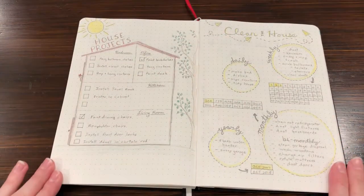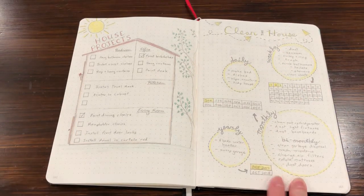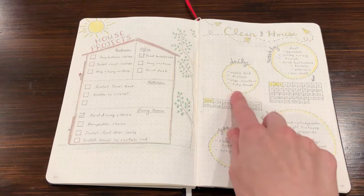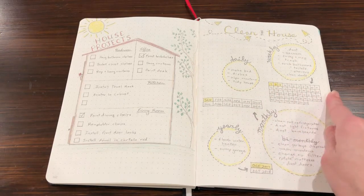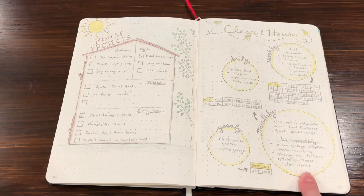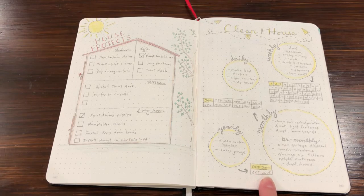And then I have my house lists, a list to clean the house. Again, I got this idea off of Pinterest. I have daily things, weekly things, and I can color in the weeks that I did it. I have monthly and bi-monthly, and I can color in the months that I finished those, and then yearly things that need to be done.